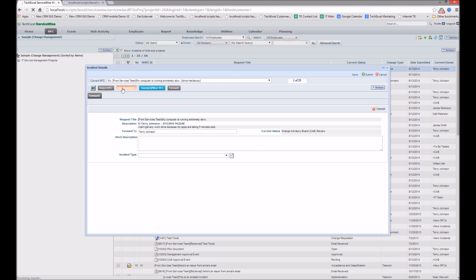Okay, so we're going to say this is actually a significant change because not only do I have to update Anna's laptop or desktop, but I probably should do it for everybody's in the company. Maybe get everybody a solid state drive. I'm not sure. So we're going to put it in a work description to update 7-year-old machine, something like that.